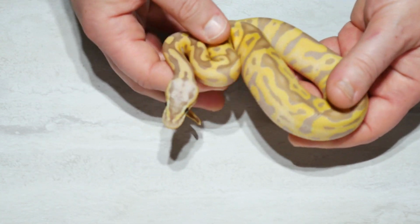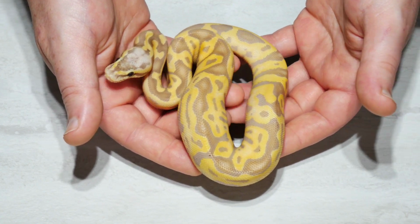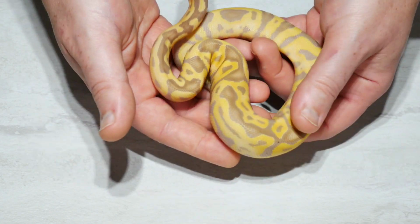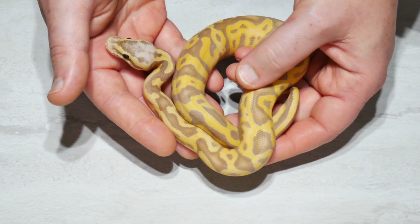You know, if he proves out to be clown, or even if his dad does not prove out to be het for clown, then, you know, this will probably just take the place of dad down the road. Really cool animal, definitely a holdback, and something we're going to grow up for the future.